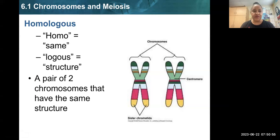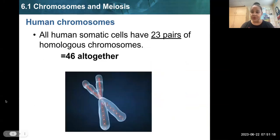Homologous. We have talked about the prefix homo before. Homo means same. And then logous just means structure. So homologous chromosomes, you're going to hear that word a lot this chapter, are two chromosomes with the same structure. That's all that is. It's a big word. If you break it down, it's actually really simple. Human chromosomes, all human somatic cells, so all of our body cells, have 23 pairs of homologous chromosomes, which means there are 46 altogether. 23 times 2, pair is 2, means 46.